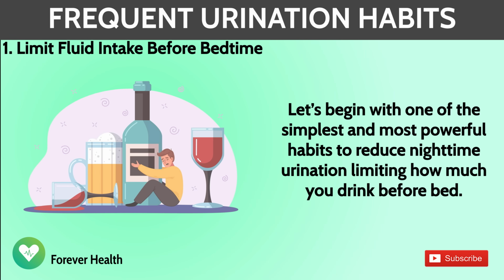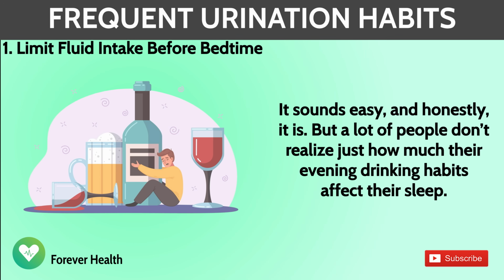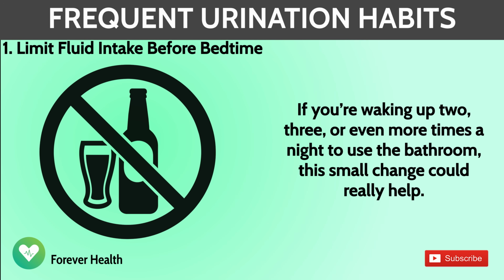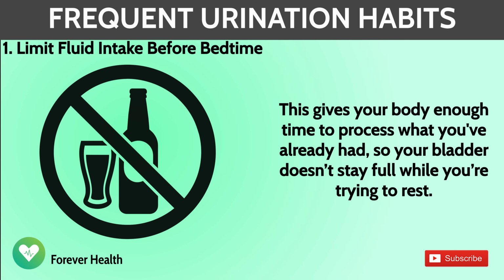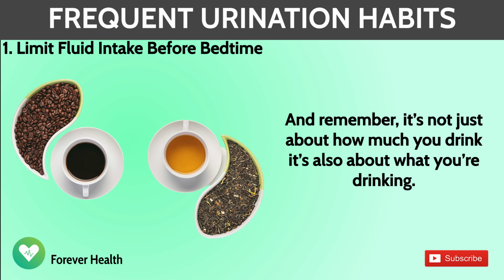Let's begin with one of the simplest and most powerful habits to reduce nighttime urination: limiting how much you drink before bed. It sounds easy, and honestly, it is. But a lot of people don't realize just how much their evening drinking habits affect their sleep. If you're waking up 2, 3, or even more times a night to use the bathroom, this small change could really help. Try cutting back on fluids about 2 to 3 hours before your usual bedtime. This gives your body enough time to process what you've already had, so your bladder doesn't stay full while you're trying to rest.